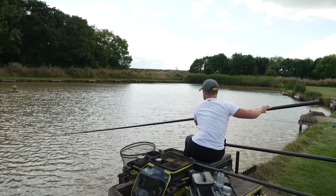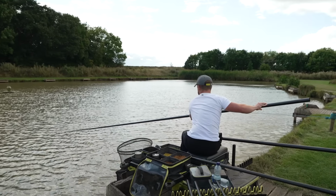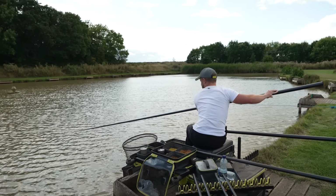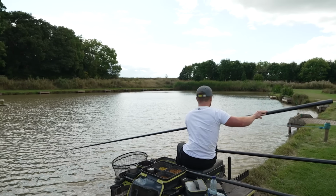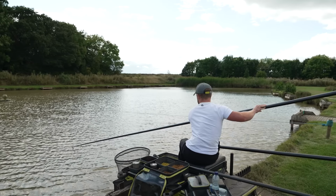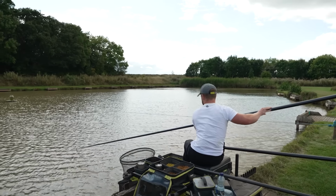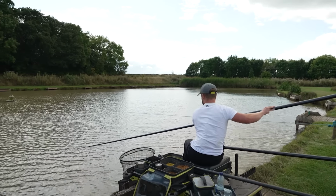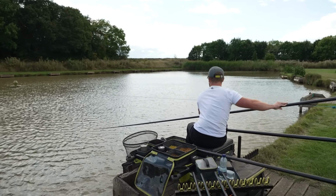I jinxed myself there saying we'll be able to net him nice and quickly, and then you see the other side of the lake. And I say that's why it is important to make sure you broke your pole down in half. If my full 13 metre was together then, I wouldn't be able to get my sections on, and he definitely would have resulted in the fish coming off the hook. So keeping her nice and low. She's back under some sort of control.